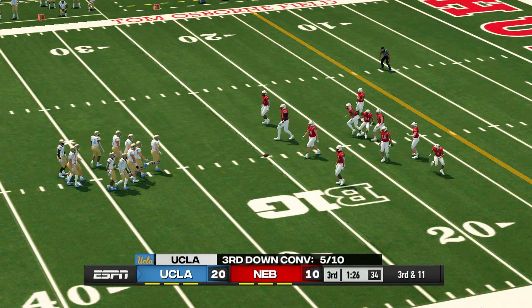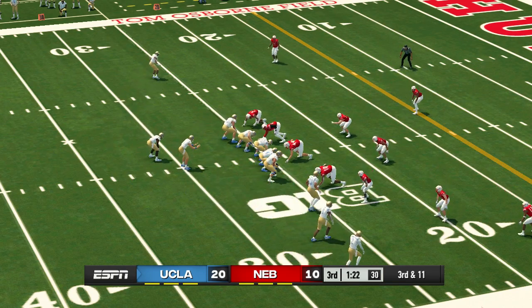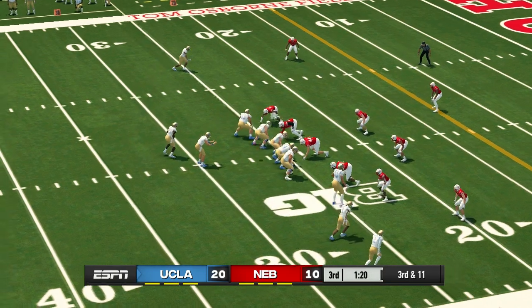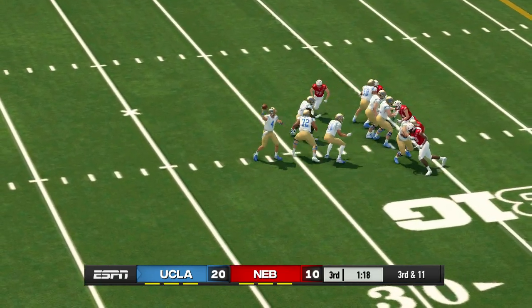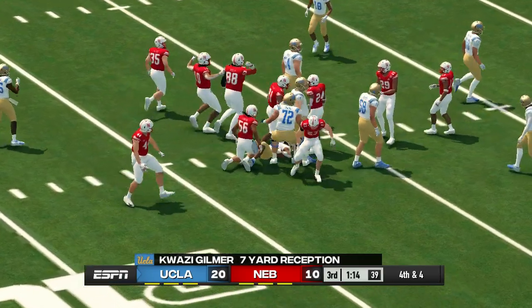Third and 11. Ball on the 25-yard line. They come out on an empty backfield. There's a strike complete, and he tackles him hard at the 18.